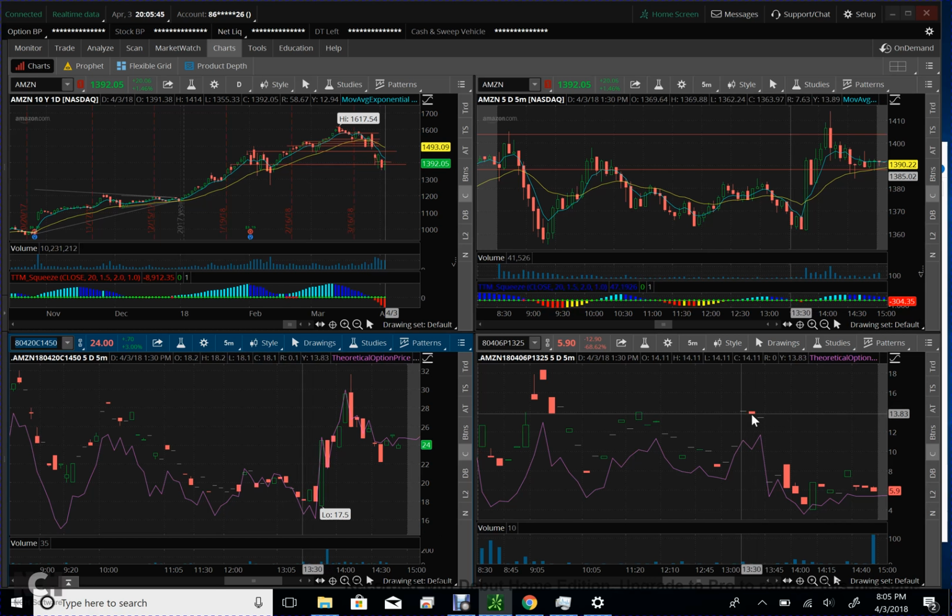This was a great place to get out of the put, with a previous high on the put being your target. So that would have been right in here. And if you were thinking that would have been a good time to get into a call. Now, again, I had up the monthly, and I didn't realize I had the monthly until I was just trying to do the video here.